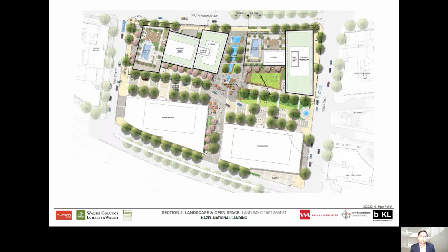The exhibit here shows the entire Land Bay C. The Hazel National Landing project is limited to Land Bay C East. The Land Bay C West is under a different ownership and it may not be developed at the same time as East. However, it is important to note that our team has developed an open space design that is unique, sociable, and inviting for all.